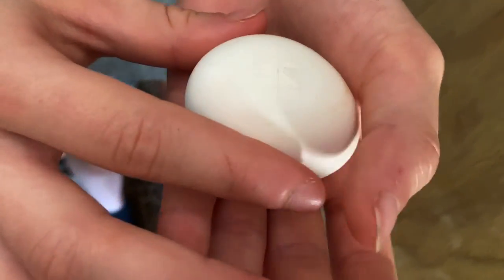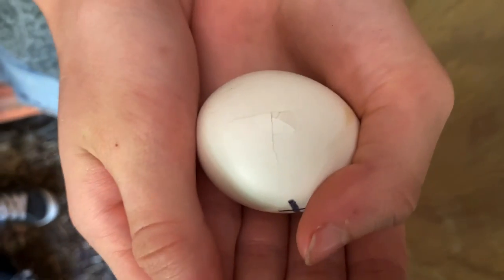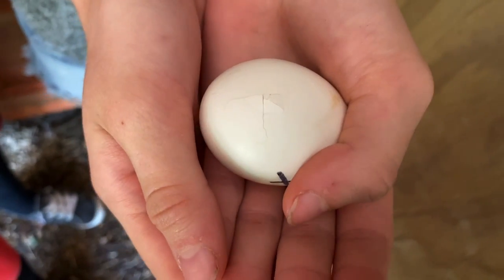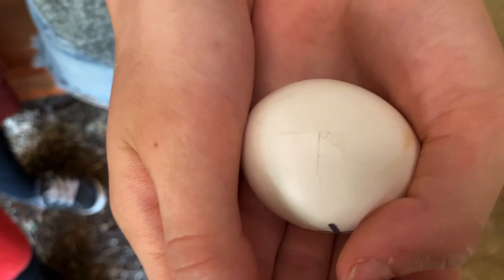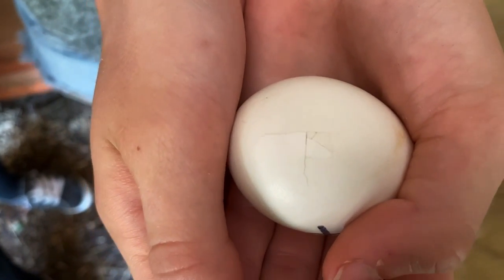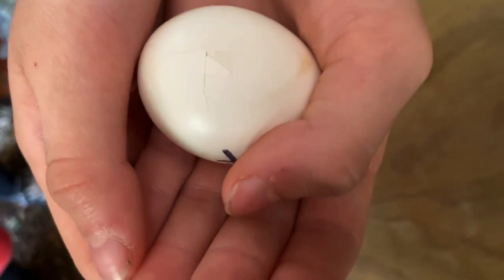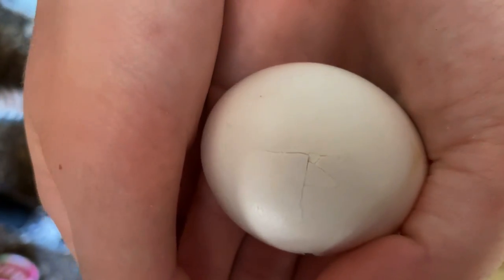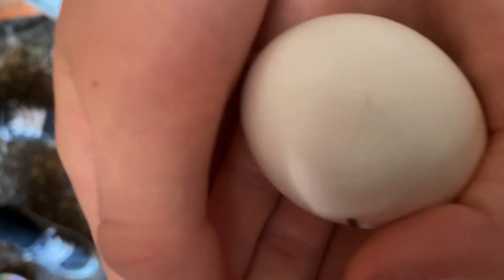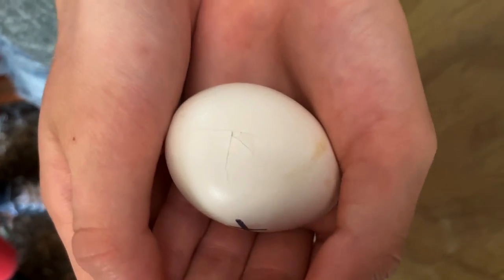Oh, he's cracking. He wants to get out of this egg. See? Oh, he's gonna hatch. Dang, that's a lot faster than I thought. He's probably tired. Okay, here, let's see if we can hear him. Hello? Hello, baby? Cheep, cheep, cheep. He'll probably hatch tonight.